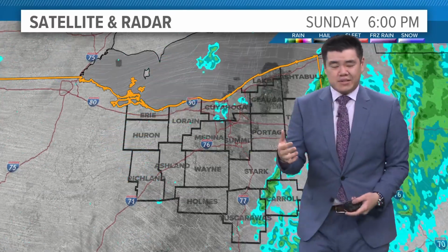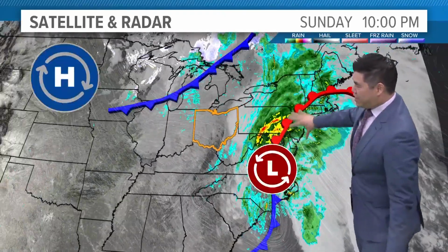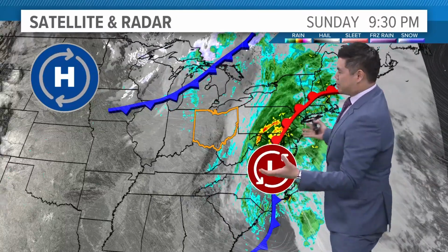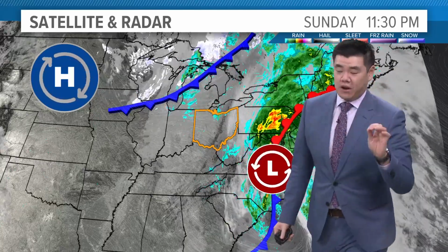But we've had some rain move through the west side at this point. Not too bad around downtown Cleveland. It's just been pretty cloudy at this point. But this is the behemoth that we were just talking about. It's working its way up the eastern seaboard. It has so much moisture, and it's just like unleashing a fire hydrant across the eastern seaboard here because it is going to be very, very wet.